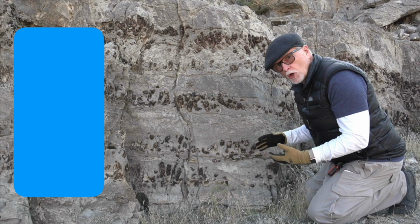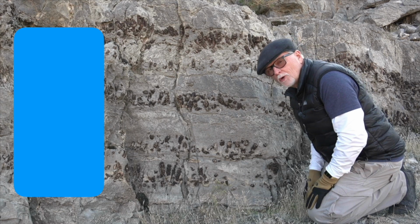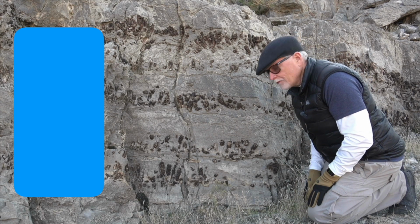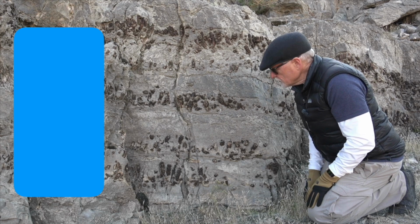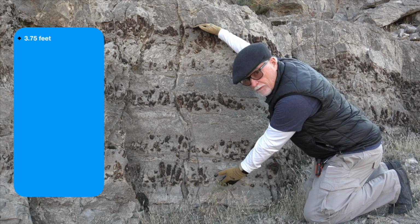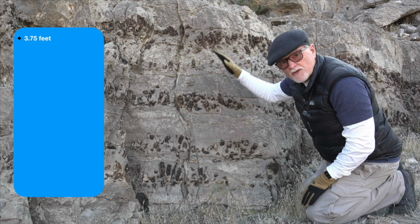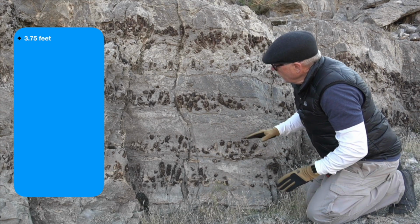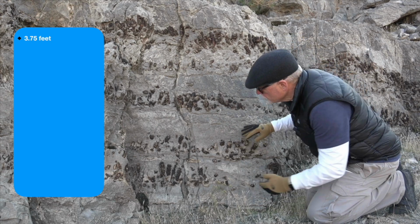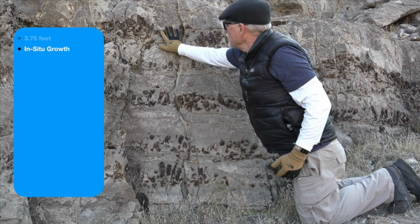Let's take a little closer look now at one segment of our triple Rugose horn coral formation and see what conclusions we might draw from this. Let me first state that this layer is just under 4 feet, about 3.75 feet in thickness, all totaled. As you look at it, you see again, obviously, that these corals grew in the vertical position almost everywhere.